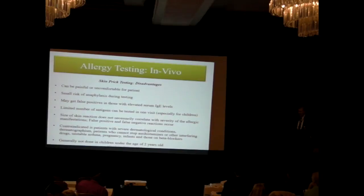The size of the skin reaction doesn't necessarily correlate with the severity of allergy. This has been my bone of contention with allergists for years, that it's very easy to want to correlate the size of wheal and flare, or even the size of a RAST number of class 6 must mean it's a terrible allergy. Sometimes it is and sometimes it isn't. So be aware of that when you're looking at these test results, that it doesn't always correlate clinically.